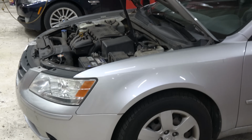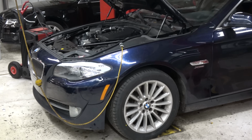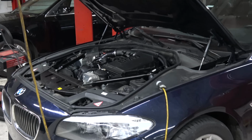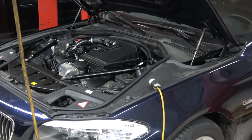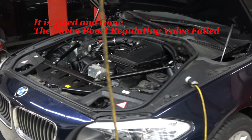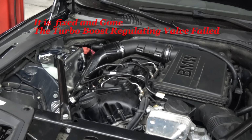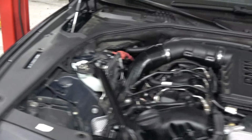Zach's got a battery on the Sonata. Nothing real major. This BMW has been kicking Zach's butt. He did a valve cover on it and both front CV axles, and now we've got boost codes, so got to mess with that in the morning. That's for tomorrow.